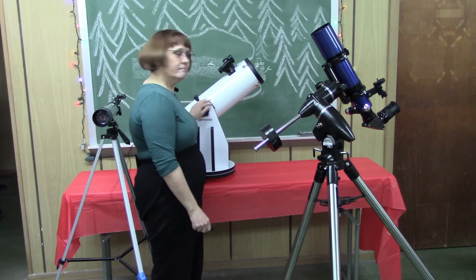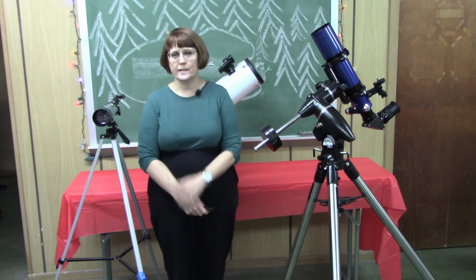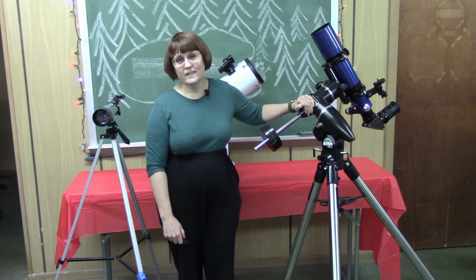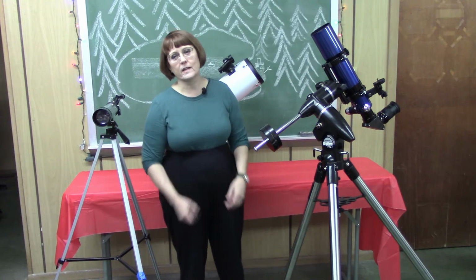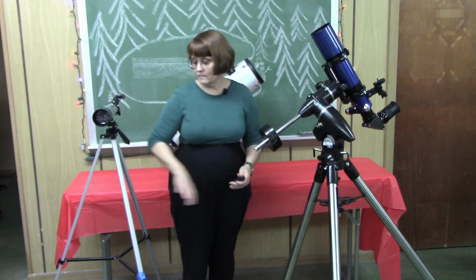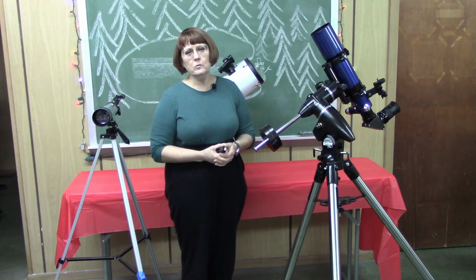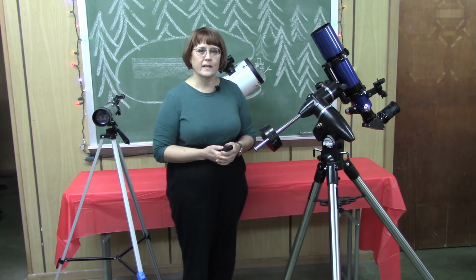Some mounts, like Dobsonians, can sit directly on the ground or on a table or a milk crate. But some mounts need to be elevated above the ground so that they're more convenient to use. Tripods can hold a mount and optical tube assembly at a comfortable height. Tripods need to be stable and not shaky. We've taken a brief look at telescope and mount types. Now we'll look at some accessories and then talk about what makes a good telescope versus a bad.